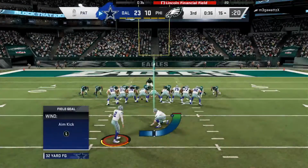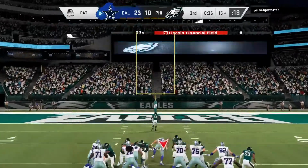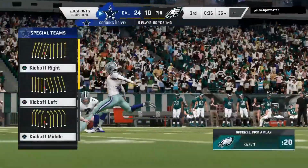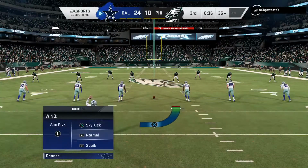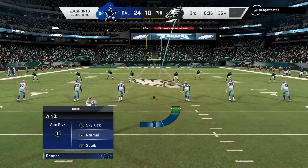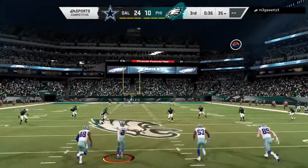Marr now to add the extra point. And the lead is up to 14. Makes the score Cowboys 24, Eagles 10. Brett Maher is set to kick off. Following the touchdown, here's Marr to kick it away.